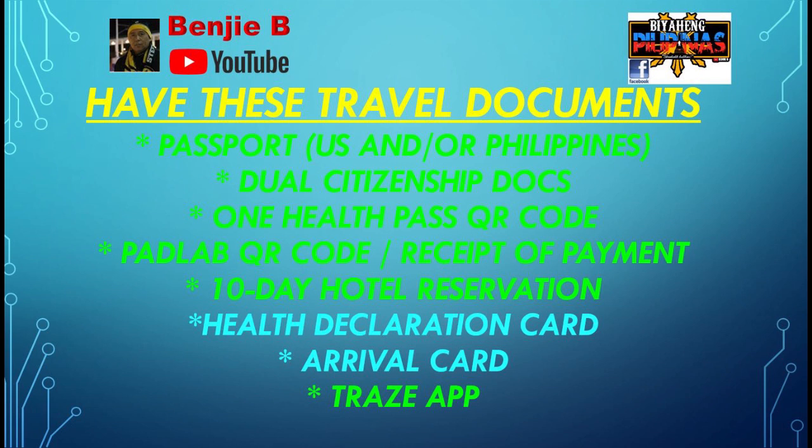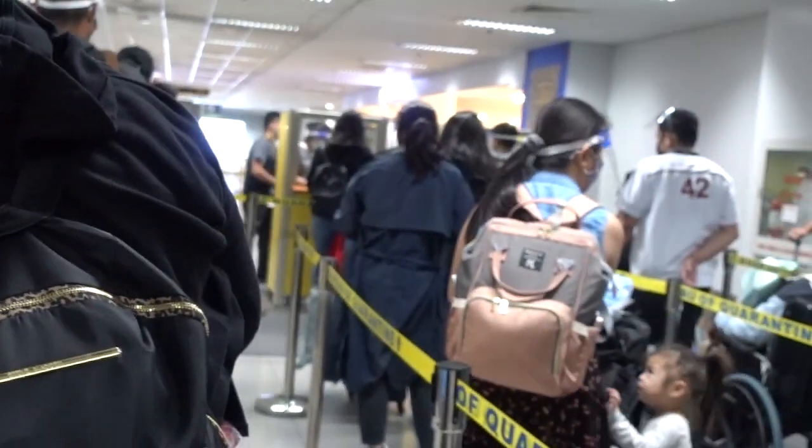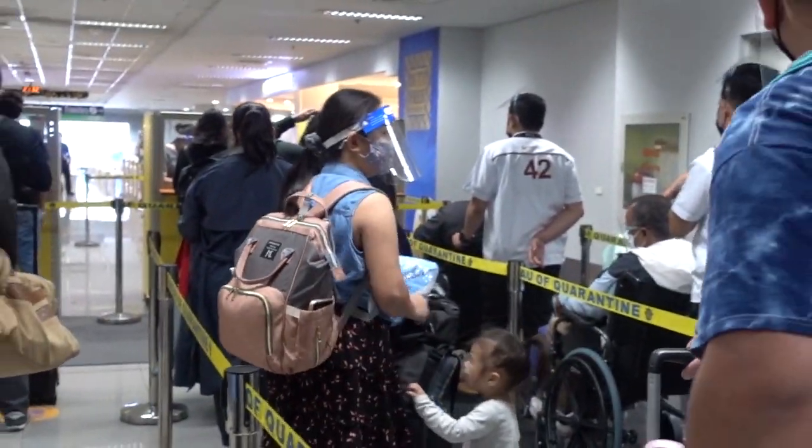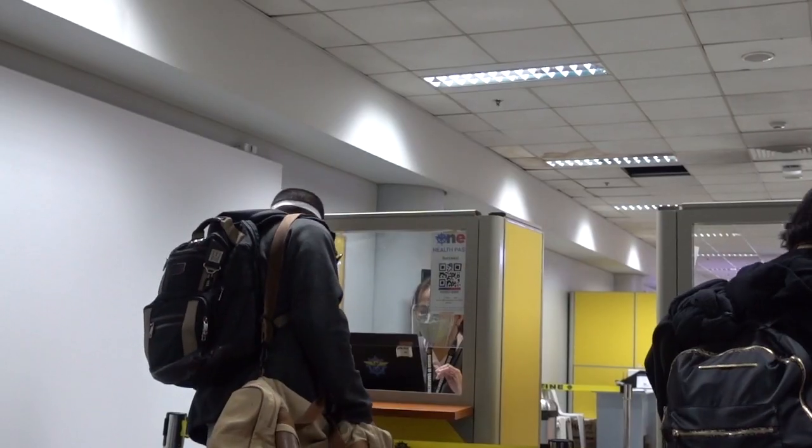I highlighted in blue here the health declaration card and arrival card. Those two forms are to be given to you on your last leg, if you have multiple flights, arriving to the Philippines. These were given by the flight attendant. As mentioned in my last video, we arrived through a United Airlines flight from Guam, which was about just 20% occupied. Plus it's a smaller plane, it was a 737.